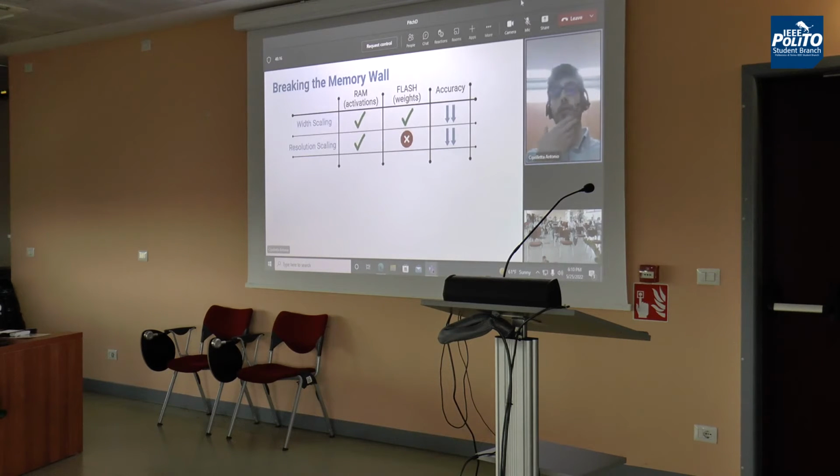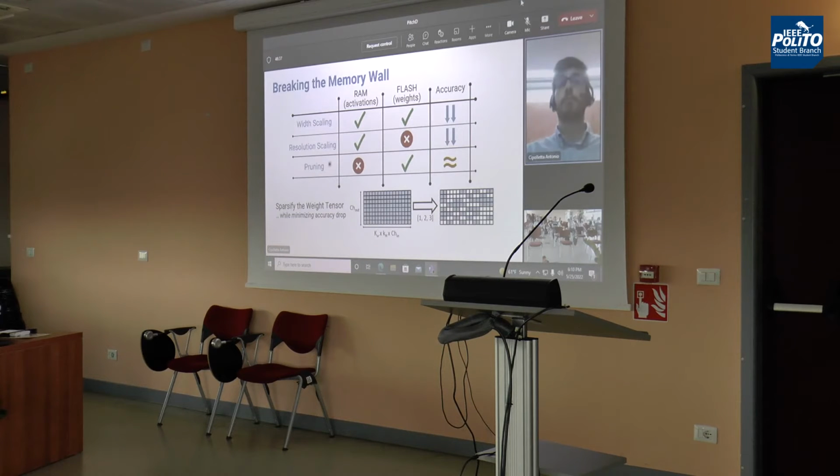If we look at the state-of-the-art literature, there are different methods used to reduce the RAM occupation, so the activation footprint, or the weight footprint, so the flash occupation. But they also introduce accuracy loss. At the same time, there are other methods, for example pruning, that is quite interesting because the network produced after pruning can have almost the same accuracy as the original network, and you can reduce the flash footprint, the weight footprint, but you don't have any reduction in the activation footprint.